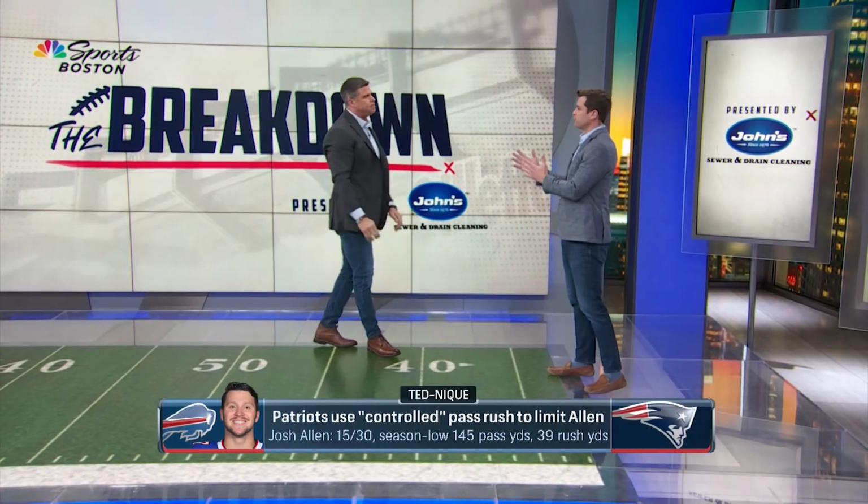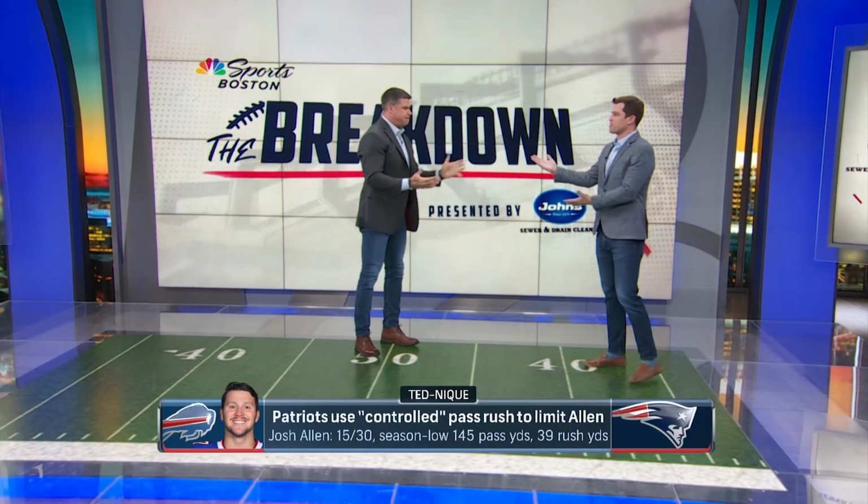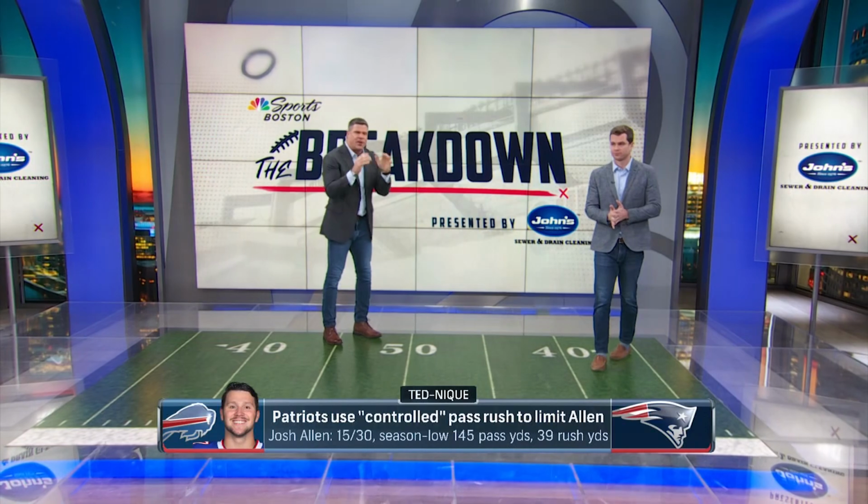And you're better off doing it that way as opposed to tearing up the field and leaving an open gap for somebody who's as athletic as Josh Allen is. That's right. And Bill has no patience for guys that are undisciplined rushers.